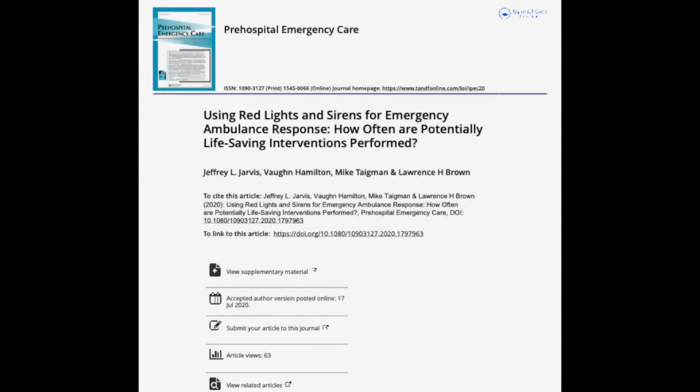Guys, I want to talk to you about a paper that I did with my colleagues Vaughn Hamilton, Mike Taigman, and Dr. Lawrence Brown. We wanted to answer a question that had not yet been answered. That is, what is the clinical yield of using red lights and sirens to respond to a 911 call?